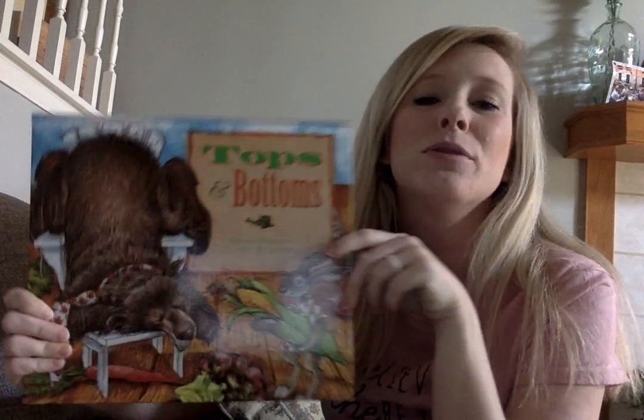The end. Very cute story telling us about the tops of plants, the bottoms of plants, and one of them in the middle. I hope you enjoyed our story.